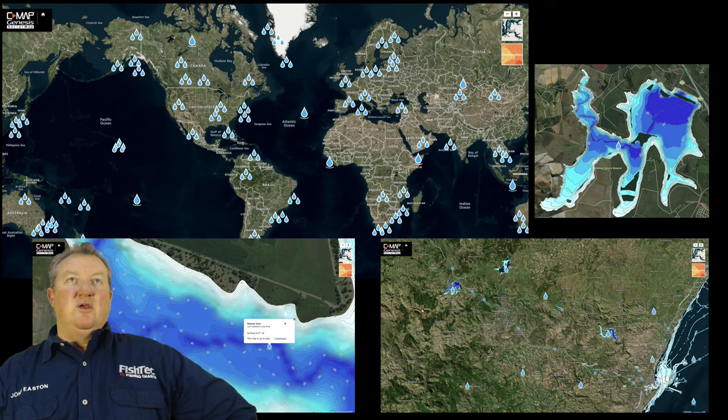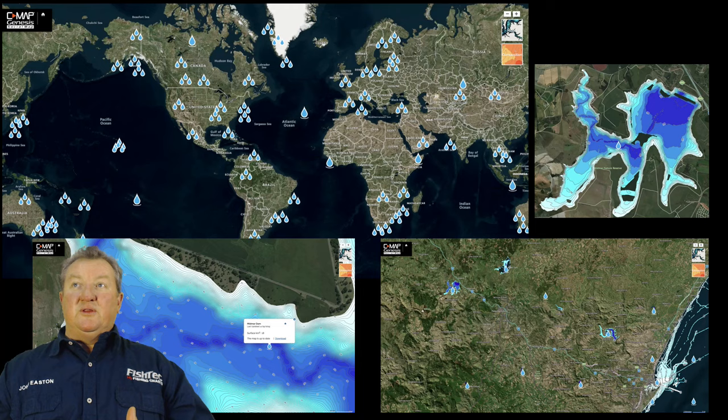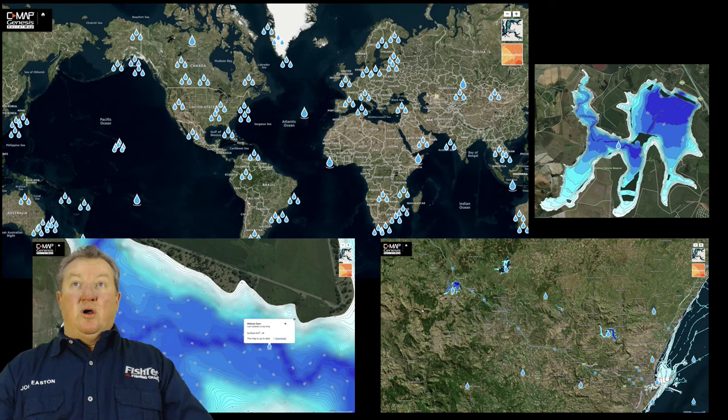You can see from above me here, the coverage around the world is quite tremendous. If you look at my left here, a little bit further over, you can see the coverage off Durban, that's Durban Harbour. You can see Inanda, you can see Albert Falls, you can see Midmar. I've zoomed in close here on Midmar, and I like Midmar. Midmar is really good.